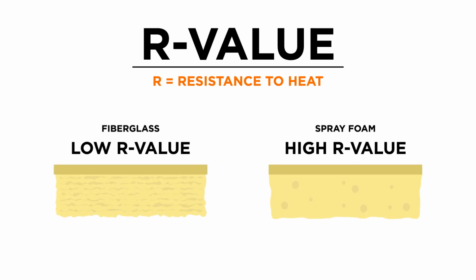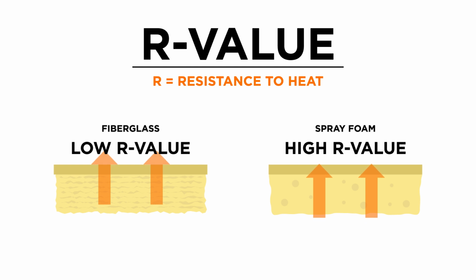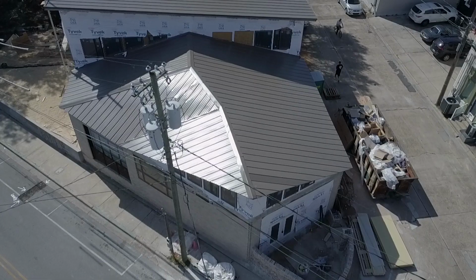All insulation has an R value, and simply put, R equals resistance to heat. How much heat does this block? Heat travels much slower through products that have a higher R value. The slower the heat can move through the insulation, the better. And that's why we went with spray foam insulation.